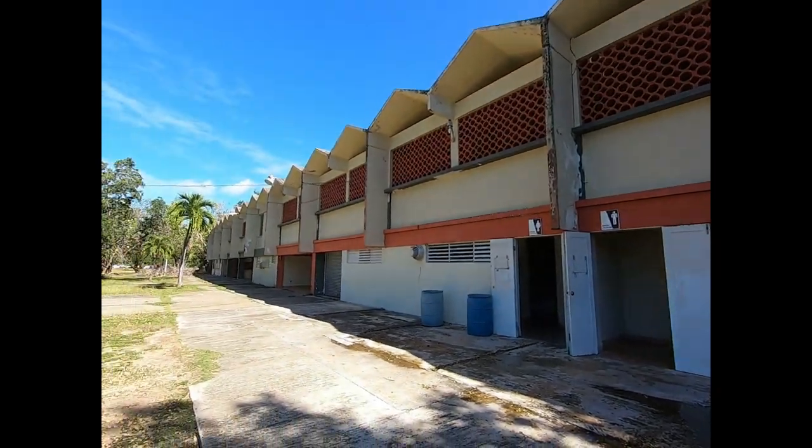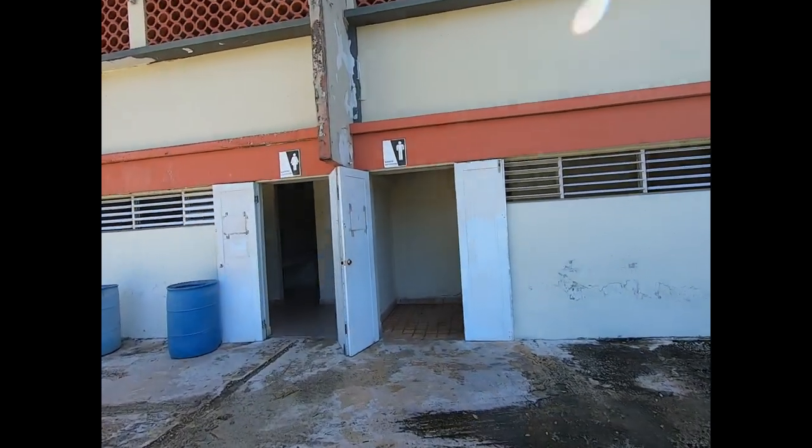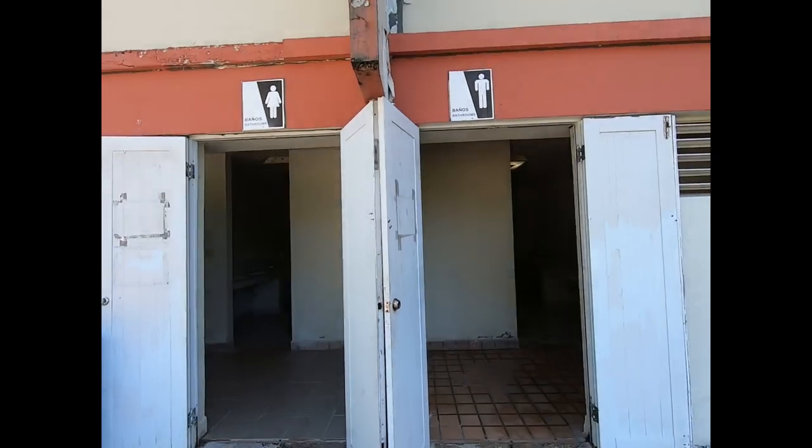The Baños, here we are at the Baños building, this long building, and who knows what all is in it. But it does appear that we're going to have success. Male and female bathrooms.